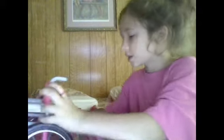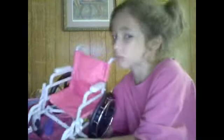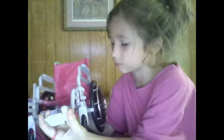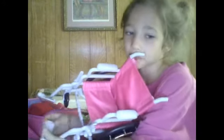Okay, here is some of my American Girl. I got a cast, but I decorated it and I'll lay it somewhere else. Here's my American Girl doll wheelchair. I got all my wheelchairs and stuff when I first got my first American Girl doll. So yeah, it just has a thing for your doll seat. And then it's pink.